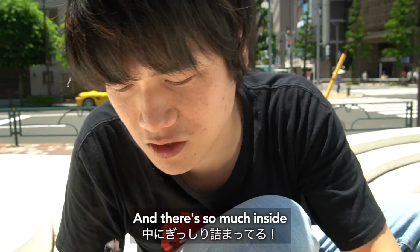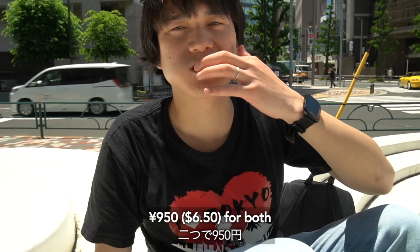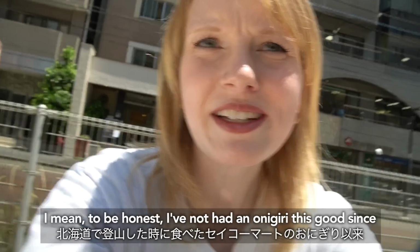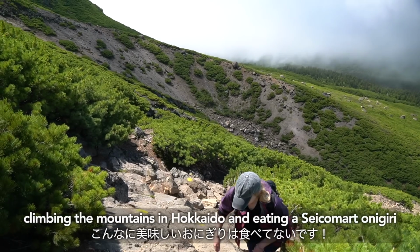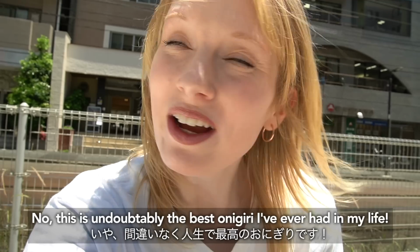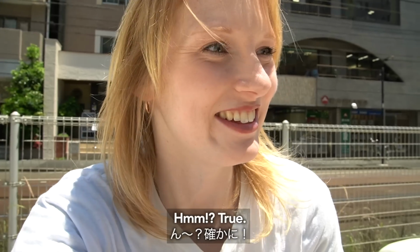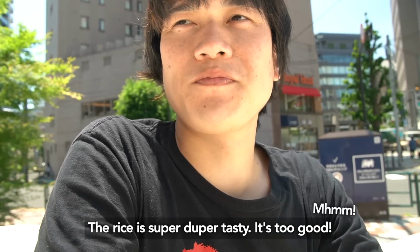It's so much inside. So, how much was it total? 950 yen for both. For onigiri, it's not that cheap, but absolutely worth it. To be honest, I've not had an onigiri this good since climbing the mountains in Hokkaido, eating Seicomart onigiri. This is probably, undoubtedly the best onigiri I have ever had in my life. The rice is really amazing.